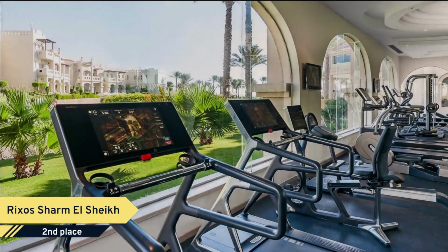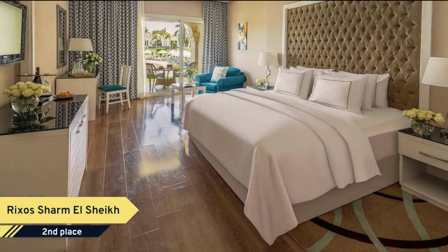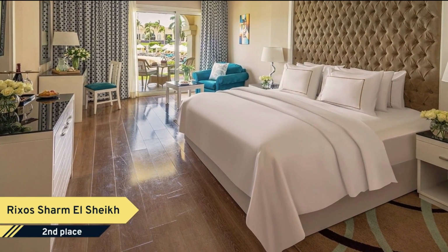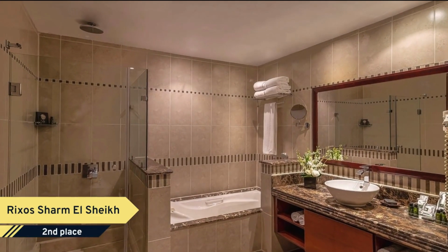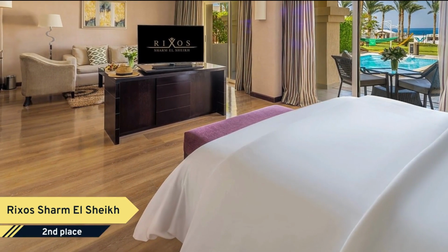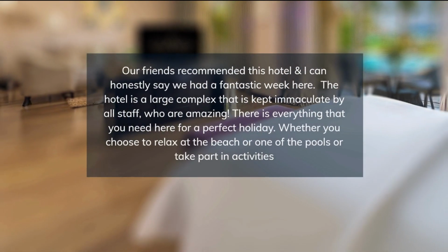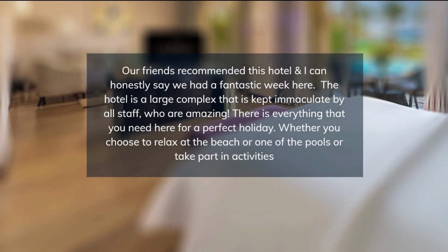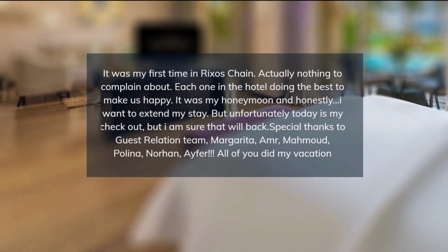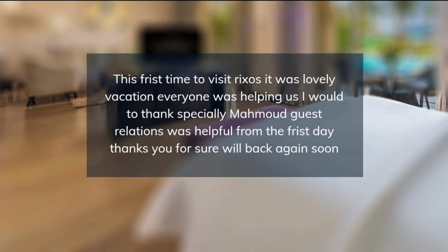All rooms at Rixos come with a balcony or terrace overlooking the sea, garden, or pool. Each room comes with a flat-screen TV, a minibar, a wardrobe, and a telephone. Some rooms include a spacious seating area. Guests can enjoy an authentic Turkish, Japanese, seafood, and Brazilian dining experience at Lalizer, Sakura, Salt, and La Chiscaria restaurants. Gusto Restaurant serves Italian cuisine from an a la carte menu.